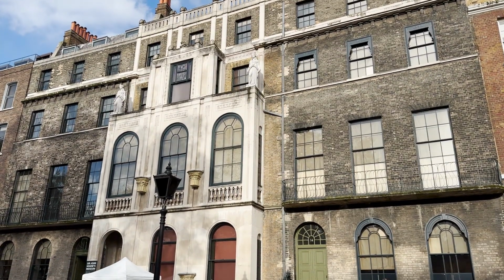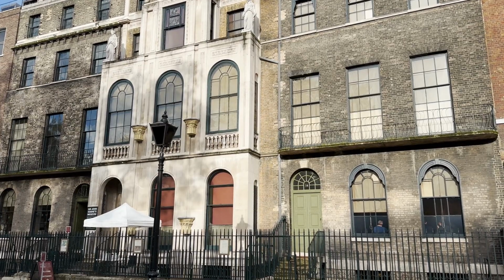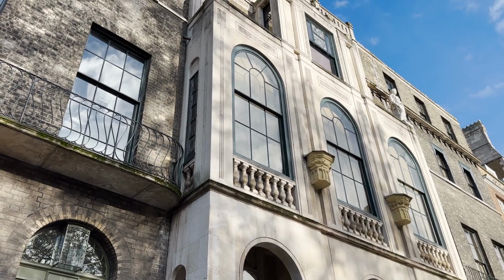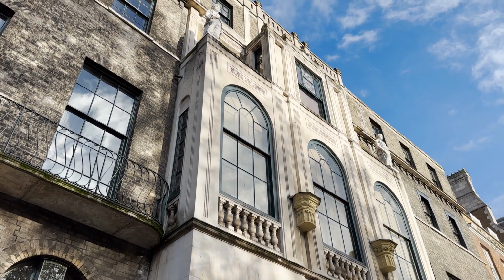Soane's wish was for the house to be preserved unchanged and made accessible to the public, serving as a place for inspiration and education. The museum contains Soane's extensive collection of treasures that he acquired over his lifetime.